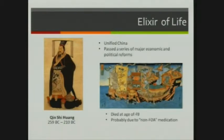But to his disappointment, he died at the age of 49. So it didn't extend his lifespan, but shortened it. Like CR, right? It doesn't necessarily go in the direction we want. So what's going on is that it was probably due to the non-FDA medication, because all these magicians gave him different drugs to try, different food, different diets to try, and at the time there was no FDA. So he died from a drug with mercury inside it. That's why it shortened his lifespan.